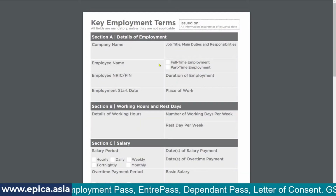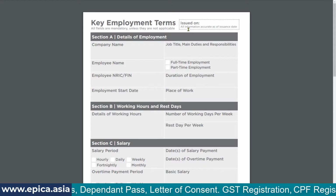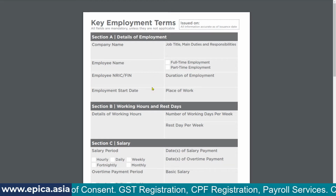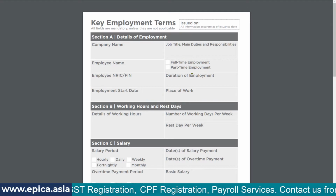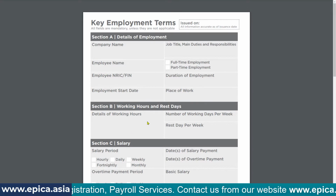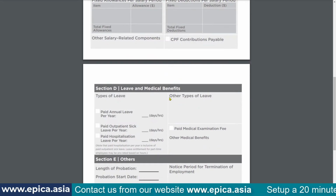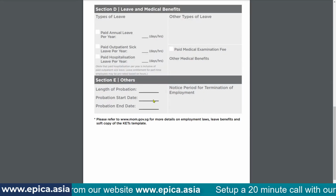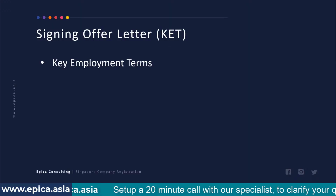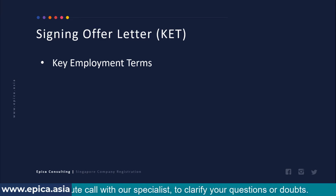So this is a recommended KET by the Ministry of Manpower, and it basically covers typically the things that are mentioned in the employment contract. But this is more of a structured and point basis. So company name, what is the job title, whether it is full-time, part-time, employee name, place of work, duration of employment, working hours, salary details, any allowances, types of leave, length of probation, start date, end date, and so on. So while the Ministry of Manpower KET worksheet is quite good, I don't really think it is appropriate to be used with normal employees.